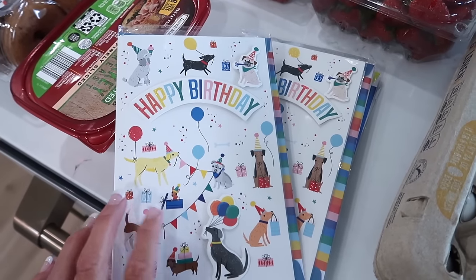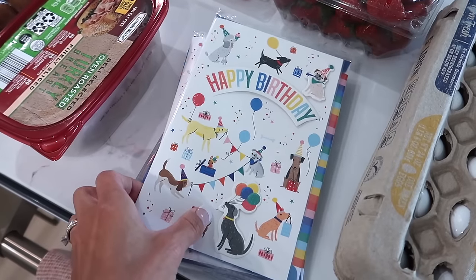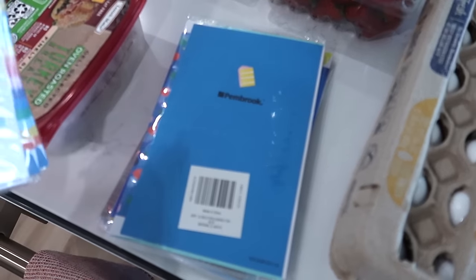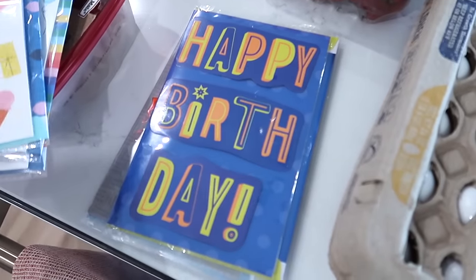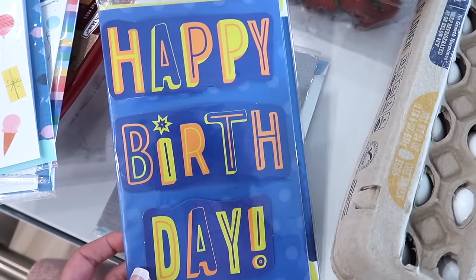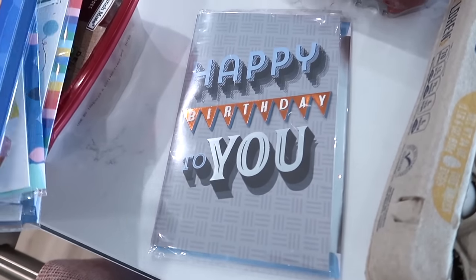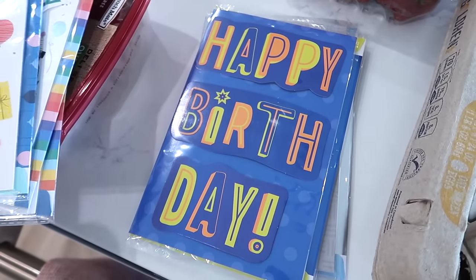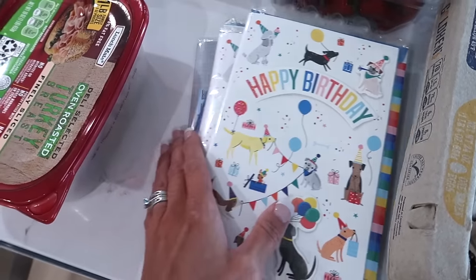I'm pretty sure Target has a gift bag that actually matches this. So I just grabbed the ones that I thought were cute to stash away for when the kids get invited to birthdays, or if we want to just send one in the mail. Had to grab a couple of more boyish ones, or for men too, but I just think they're so cute. So I grabbed some cards to add to my card stash.